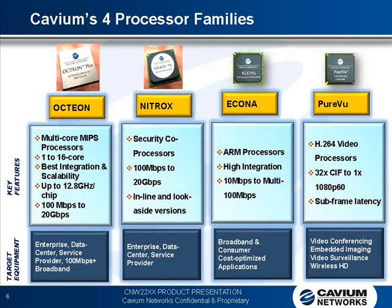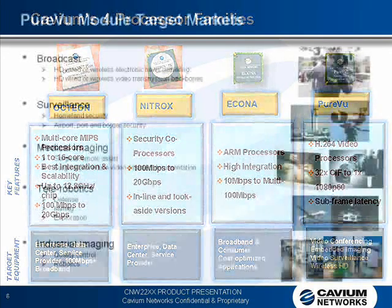Cavium has 4 processor families: the Octeon, Nitrox, Icona, and PureVu. The module is part of the PureVu.